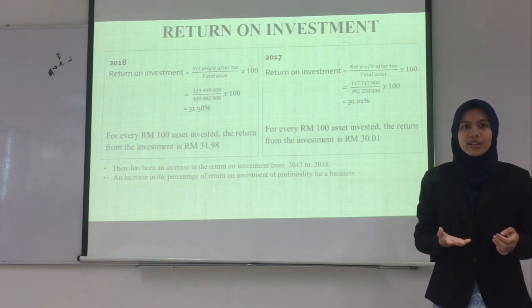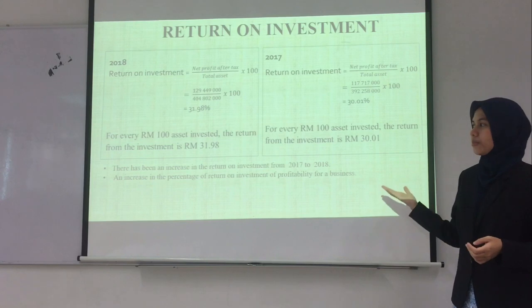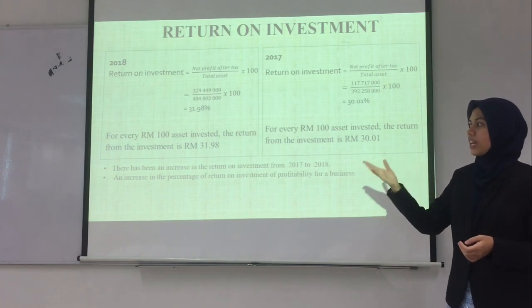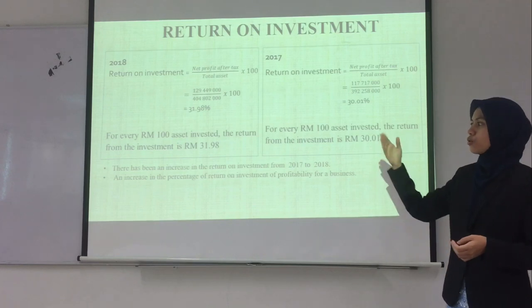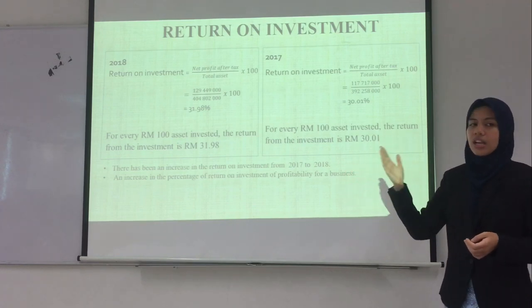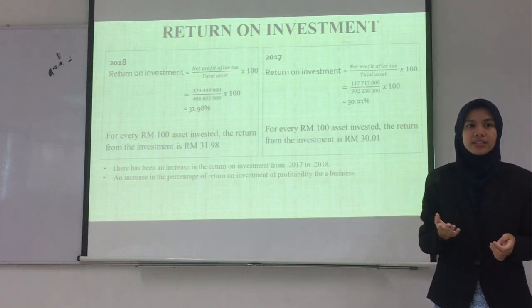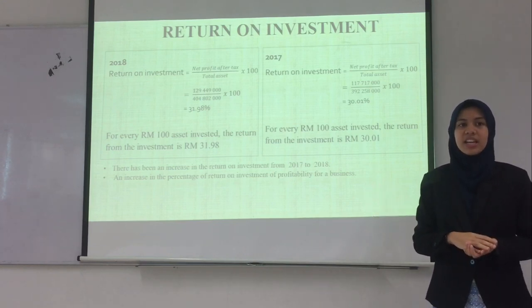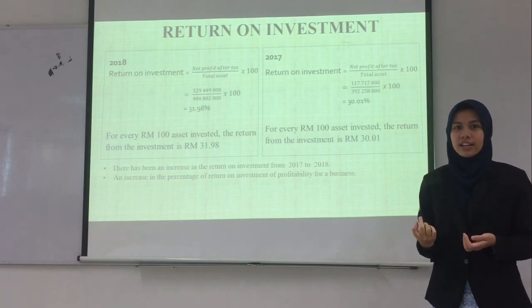Return on investment basically changes from one year to another. So from this comparison, there has been an increase in the return on investment from 2017 to 2018. This increase in return on investment depicts how well a business is managing its assets and converting these assets into net income.